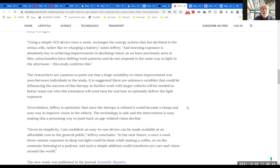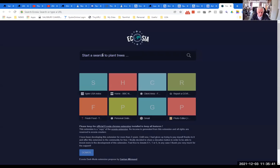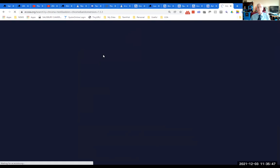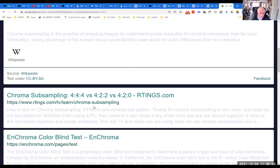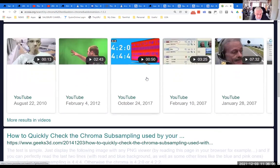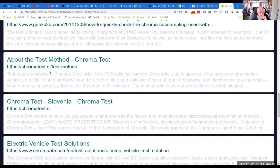We need to get a chroma test first. Ah, yep, of course. Let me have a look. I don't know what that is exactly. I must see if I can find out what it is. Can you see what I'm doing here? Yeah, your chroma test. Is that the one? Chroma blind test, a proprietary color blind test. Well, it's a variation on Ishihara, is it? Is it the Ishihara test? I don't know. About the test method, chroma test. That's quite a lot about it, isn't there? Chroma test, I'll look at this one.